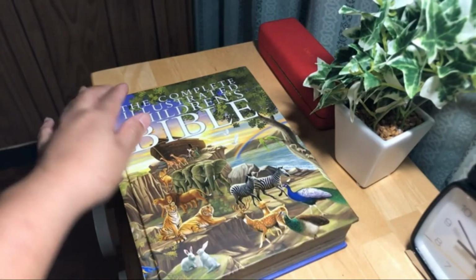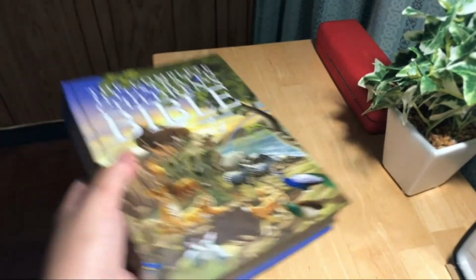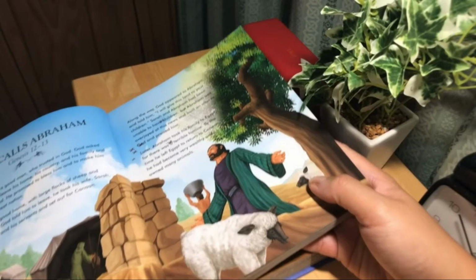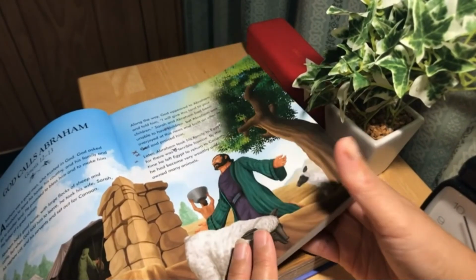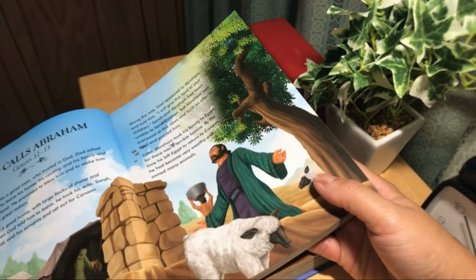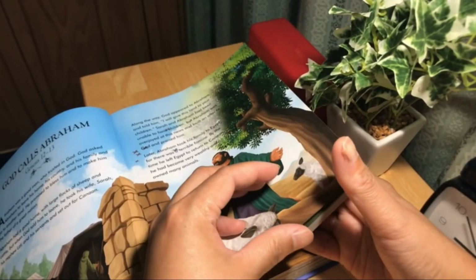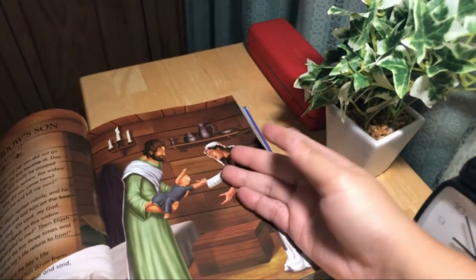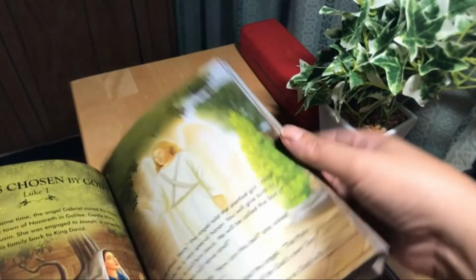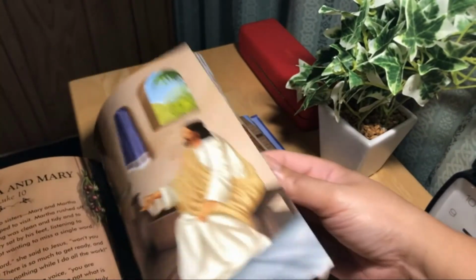As you can see, the cover is very thick and this Bible is pretty big. It's heavy to hold. But one thing, we like this Bible because the pictures are pretty and so colorful. We spot animals, plants, babies, weather, and so on. The illustrations are real. Wow, it's awesome.